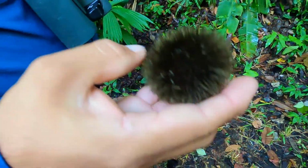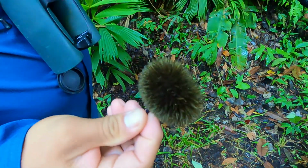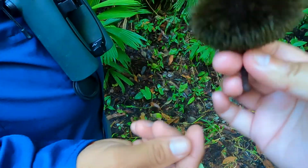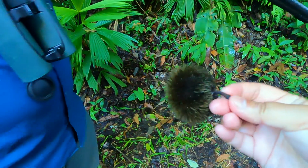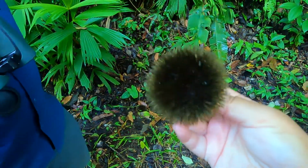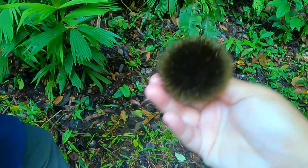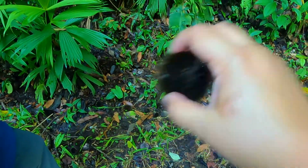What's the name of it? A monkey brush. Peine de mico. So you use it to brush the hair, because there are some medicinal properties that will make the hair nice and shiny. They're quite soft. It's like the texture of a toilet brush.